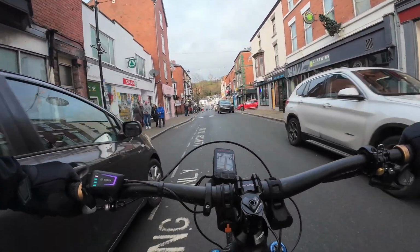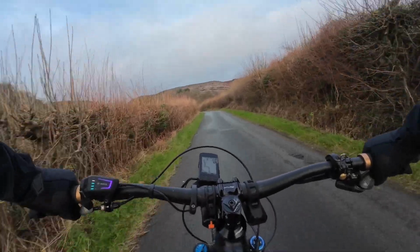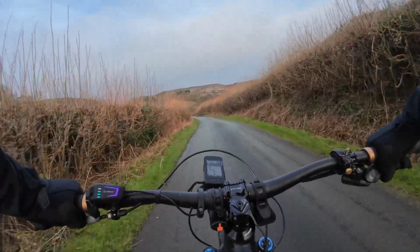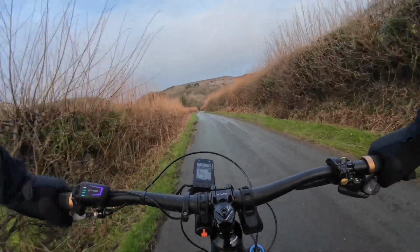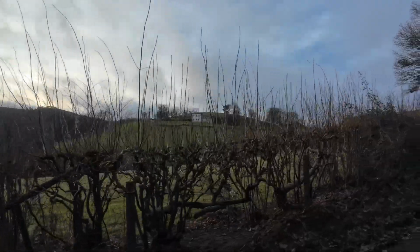Just heading through Llangollen town centre. Just come out of Llangollen. This is the final leg of the triangle, if you will. So you can see the escarpments ahead. So this is a nice, scenic road, all the way back up to the van. As you can see across the vale there, they're just doing some renovations on my house.